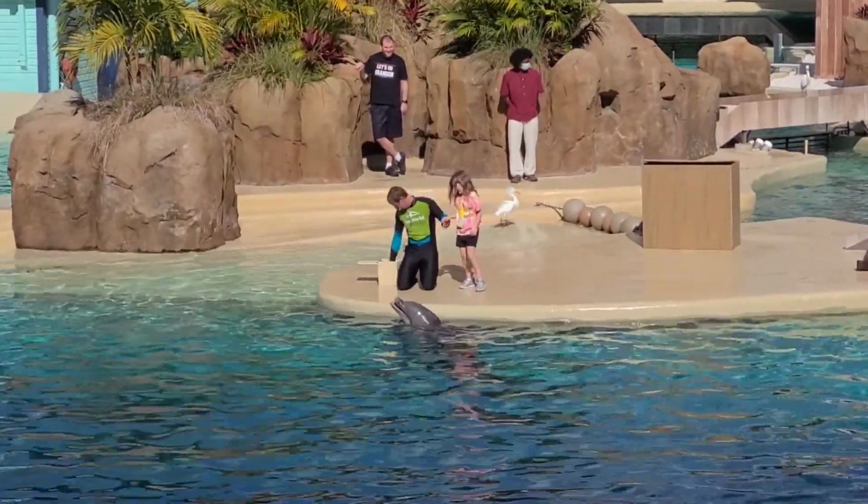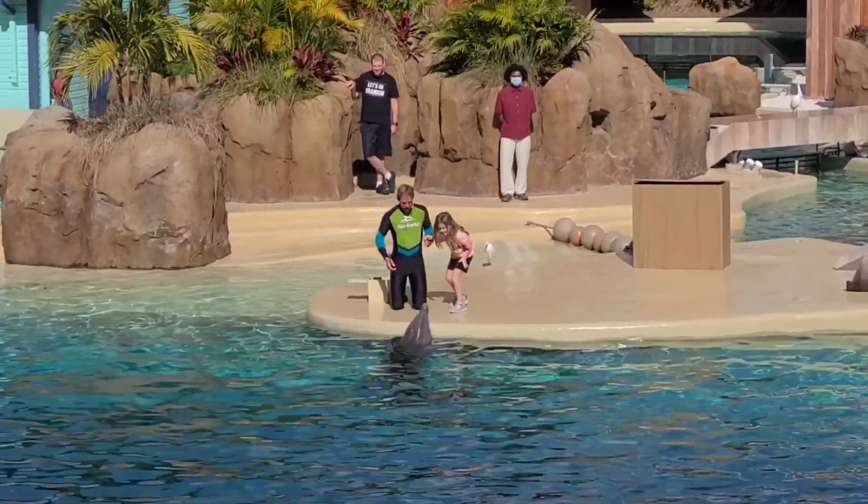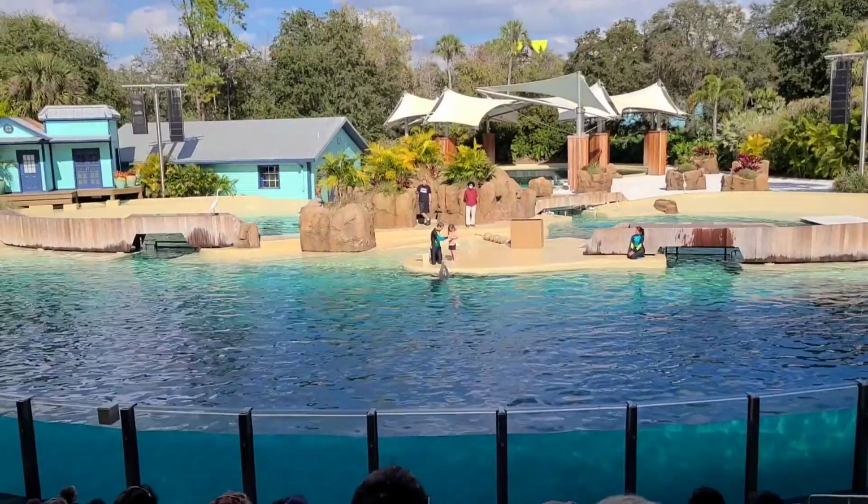You're right, it is a dead fish, but we call it a capelin, and he eats about 20 pounds of capelin a day. Yeah. Oh boy, Harper, look at your hands now. You got fish guts all over them.